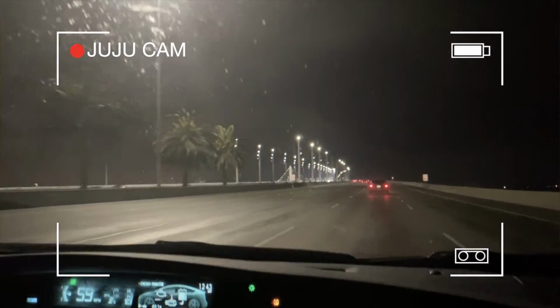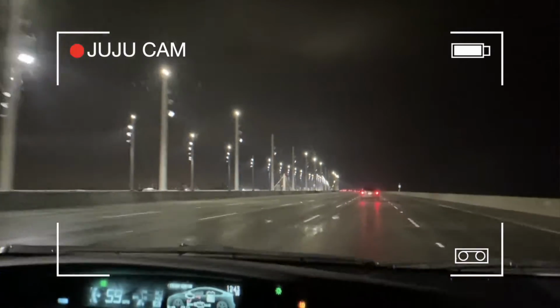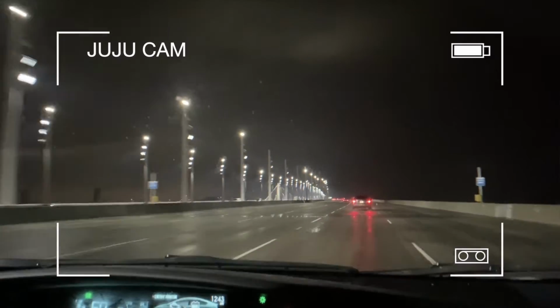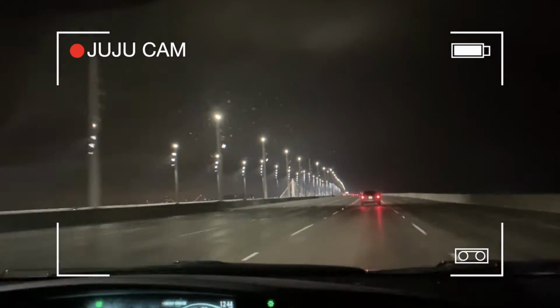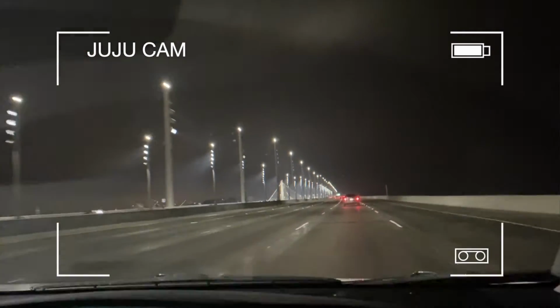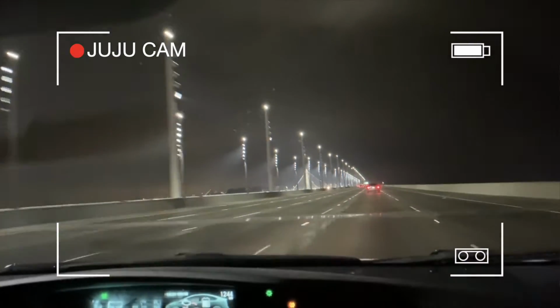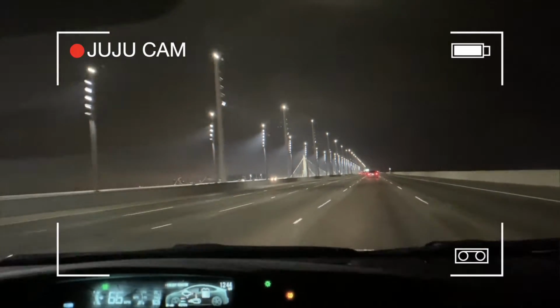We are on our way to the St. Regis in San Francisco. We are about to go over the Bay Bridge right now. This is Juju's first time actually going over one of the Bay Area bridges. Well, I think she's been when she was a little bit younger, but she doesn't remember it. So this is the first time she's going to remember going over one of the bridges in the Bay Area.